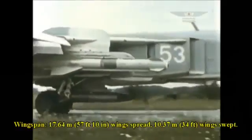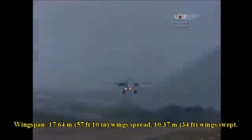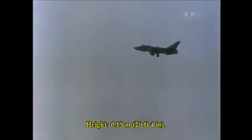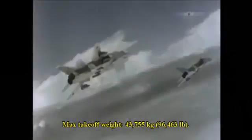wingspan 17.64 meters or 57 feet 10 inches with the wings spread, 10.37 meters or 34 foot wingspan with the wings swept, height 6.19 meters or 20 feet 4 inches, max takeoff weight 43,755 kgs or 96,463 pounds. Now that's a lot of weight.